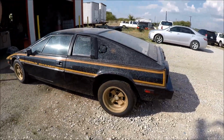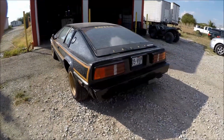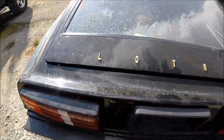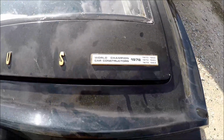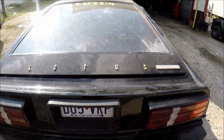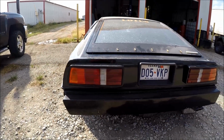Sorry about the filthy car, but it does clean up very nice. The car's been sitting for a few years. World champion car constructors. Got the very unique taillights.